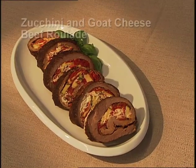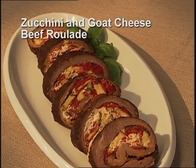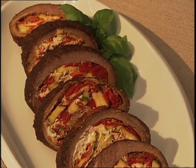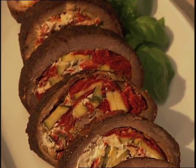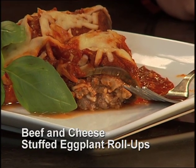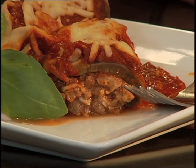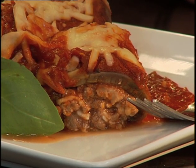Thank you. So we started off with zucchini and goat cheese beef roulade. That has roasted red peppers, goat cheese, zucchini, all stuffed into a flank steak, formed into a roulade. We then went to a beef and cheese stuffed eggplant roll-ups. So that has mozzarella cheese, fresh basil, extra lean ground beef topped with marinara sauce and some melted mozzarella cheese.